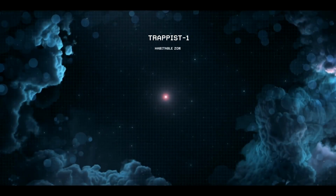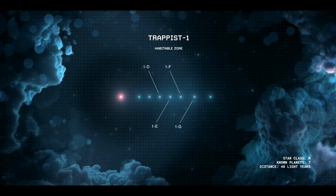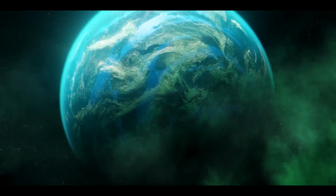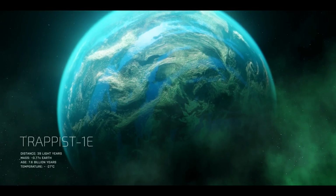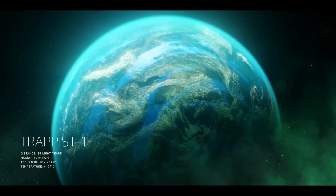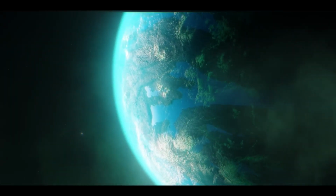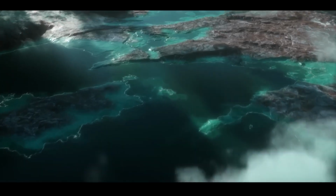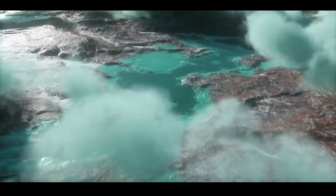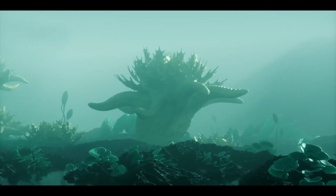But 4 of the middle worlds orbit in the star's habitable zone, making this system a possible bonanza for life. TRAPPIST-1e is one of the single most promising candidates for habitability that we know of. And each of these worlds is far older than Earth, giving potential life forms here a 3 billion year head start.